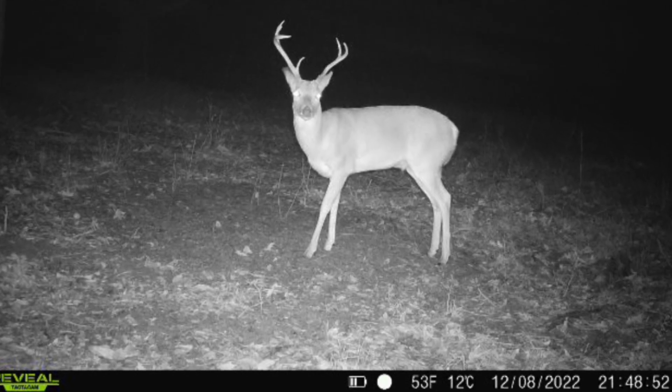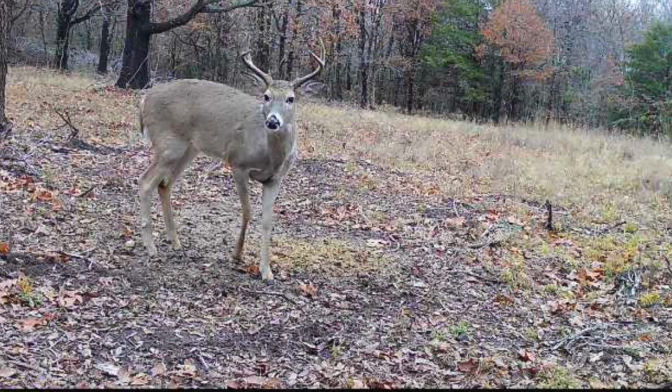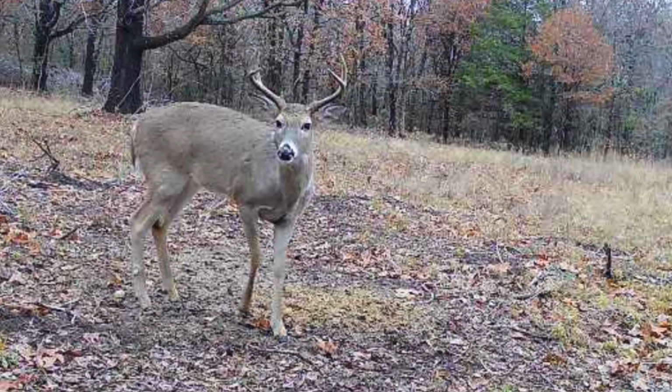But I am excited with what we're still seeing on camera. There's a lot of young bucks on this property. A lot of young bucks, well, at our house too. But I'm really excited to see what we can grow. I know this is only 80 acres and we have neighbors that hunt too. But that's just part of how the world works.